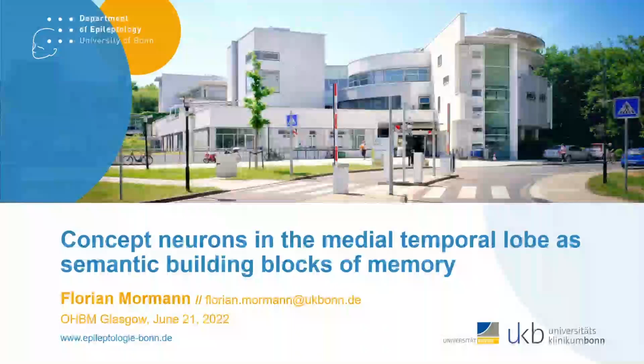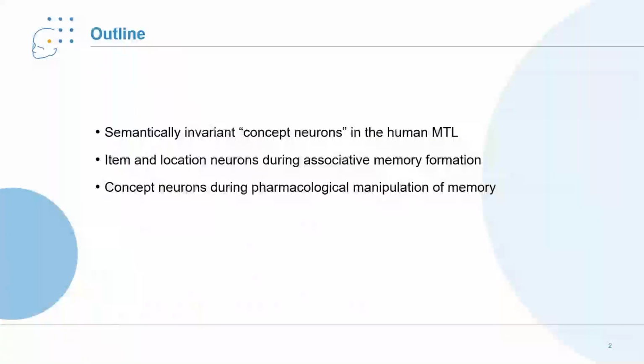I'd like to talk about a different phenomenon that we observe in these epilepsy patients. The recording setup is very similar to what Josh just described, so I don't need to get into those details. There is a phenomenon, by now named concept neurons, that we observe in the human MTL. I'd like to describe that, and then two studies where we investigate the role of these neurons for memory formation.